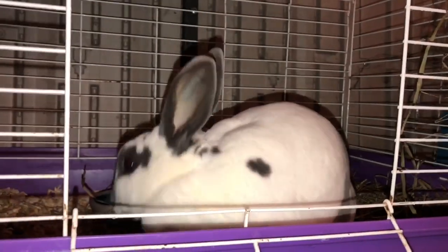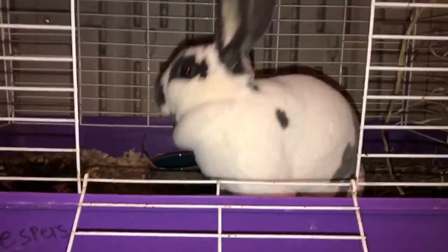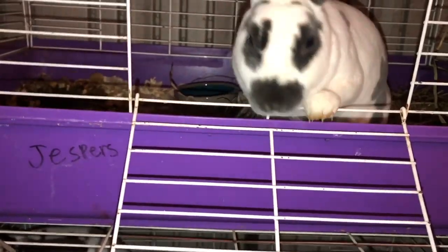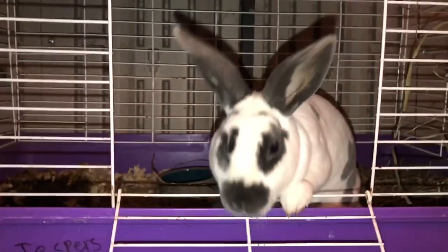Next, I'm going to start with my mini Rex. This is Libby, and she is a broken blue mini Rex doe. And she will be shown as long as she's not over the weight limit, and then she will also be bred. So that is my plan for her.